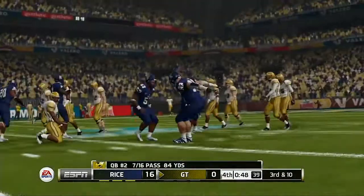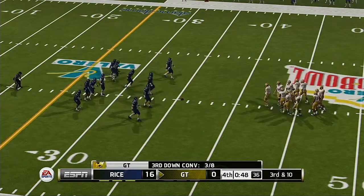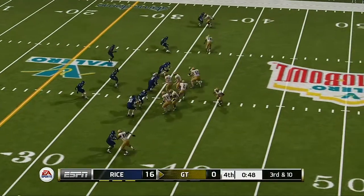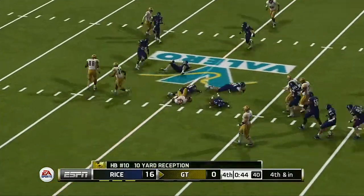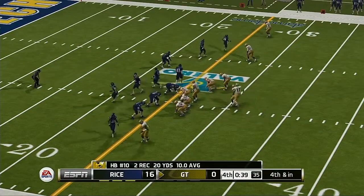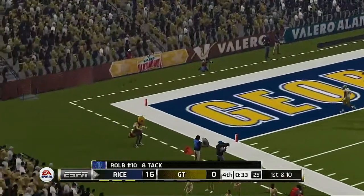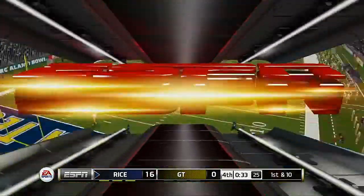Fires quick out to the receiver, and he can't make the grab. Throws a laser across the middle. He's tackled at the 26-yard line. So a big, big stop on fourth down here late in the fourth quarter. And they'll take over on downs.